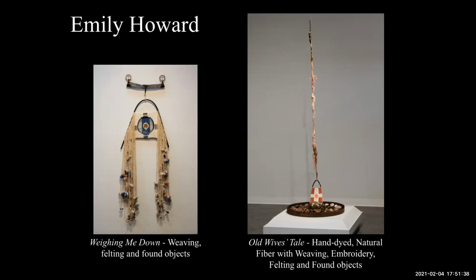As I was creating this weaving, Weighing Me Down, I had also read an article about how right now women are sort of taking on a lot of things that they didn't expect to take on due to the fact that all of our kids are at home, or you're working from home, but also taking care of other people. And that idea of weighing me down really took on a whole new meaning with that.